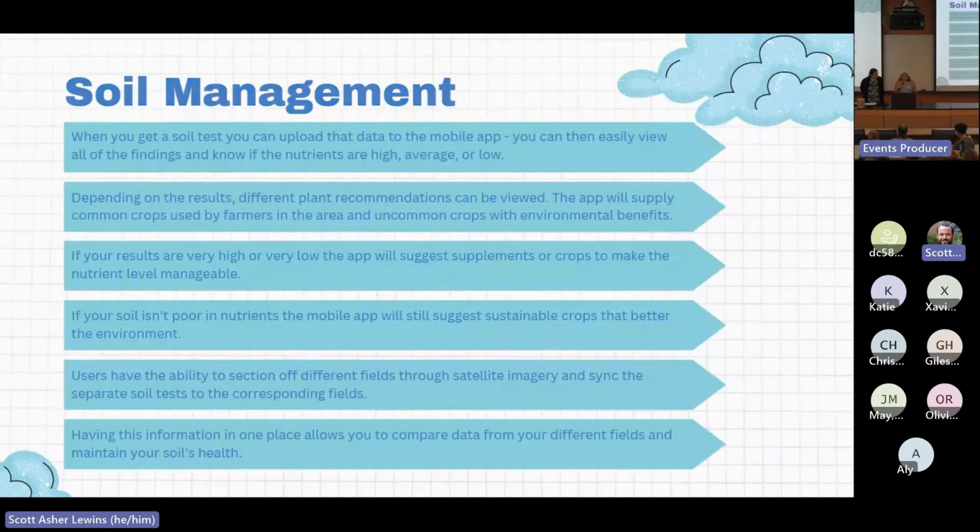Soil management. When you get soil tested, you can upload this data to the mobile app. Depending on the results, your different plant recommendations can be viewed. If your results are very high or very low, the app will suggest supplements or crops to make the nutrient level manageable. If your soil is poor in nutrients, the mobile app will suggest sustainable crops to better the environment.